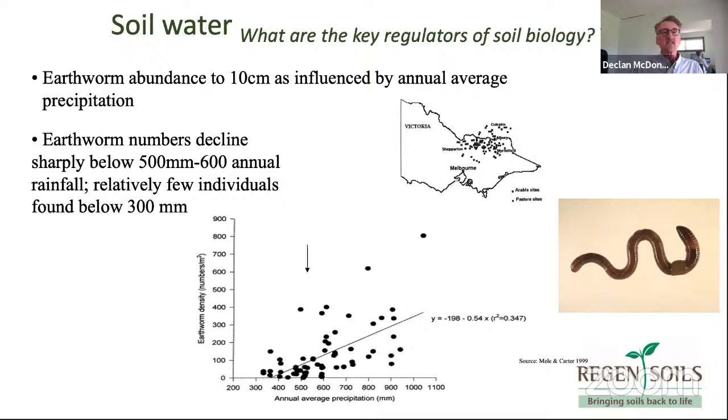So as an example, earthworm abundance, and this is some work that I think Pauline Mealy did, who possibly still is the principal microbiologist with the Victorian government, looking at worm populations, and saw a really strong correlation between rainfall and worm populations. Traditionally, we use 600 millimeters as the threshold below which worm populations really drop. But I've seen well-managed farms in lower rainfall areas that still have reasonably healthy worm populations. But certainly as we move into the drier landscapes, termites and ants take over the role of earthworms in terms of that soil engineering function.